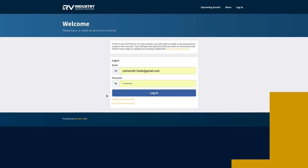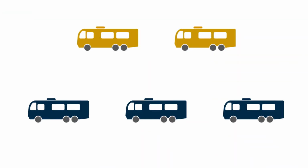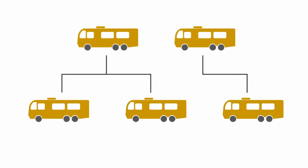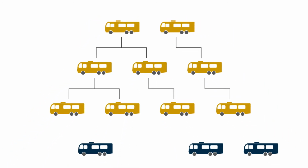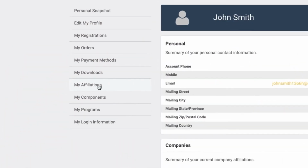Once logged in, you will be able to view your information, manage your company affiliations, manage your event registrations, view your order history, and make purchases. All of your membership benefits flow down from your company, so it's important that your affiliated companies are up to date. You can manage your affiliations from your personal snapshot.